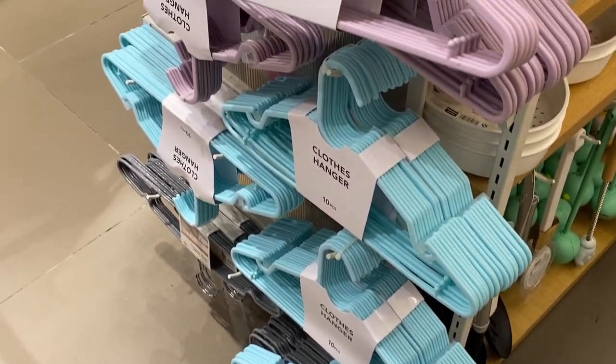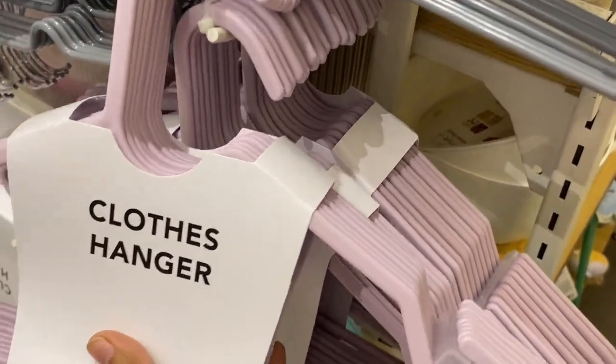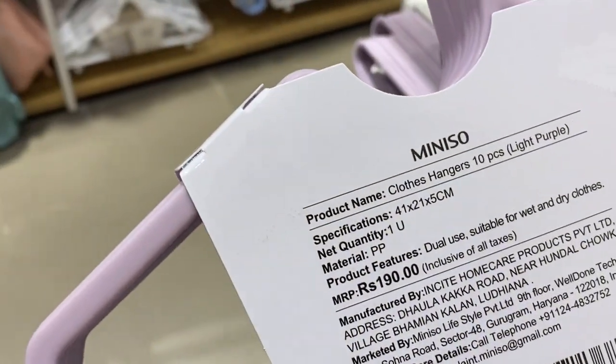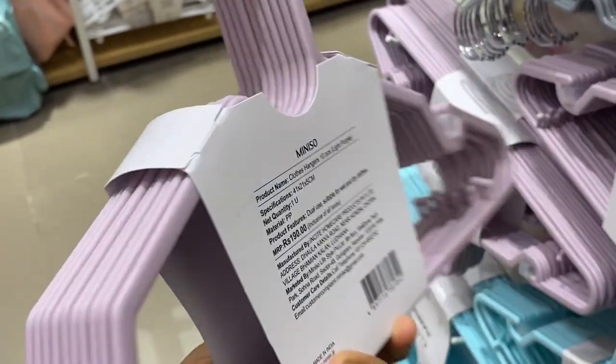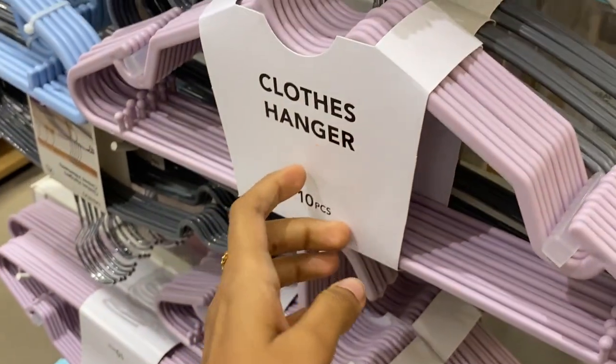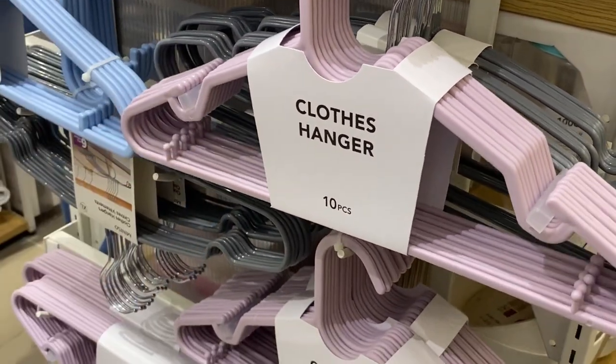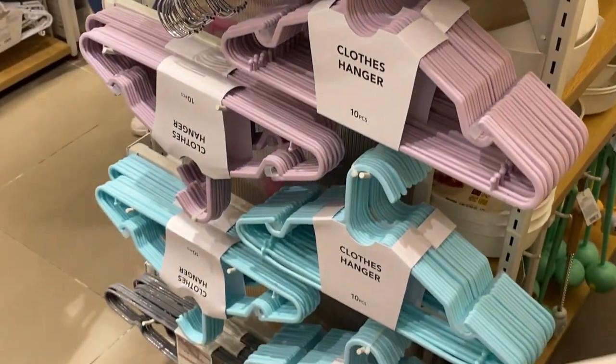Then I found these pretty looking hangers. There were a lot of color options like blue, white, gray, purple, and they were for 190 rupees and you were getting 24 hangers for 190 rupees. I mean, they are pretty and I really like the gray and black one. They are gonna make your closet look really pretty and aesthetic.